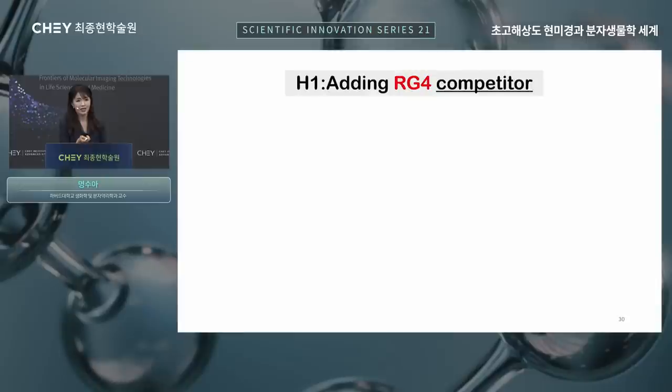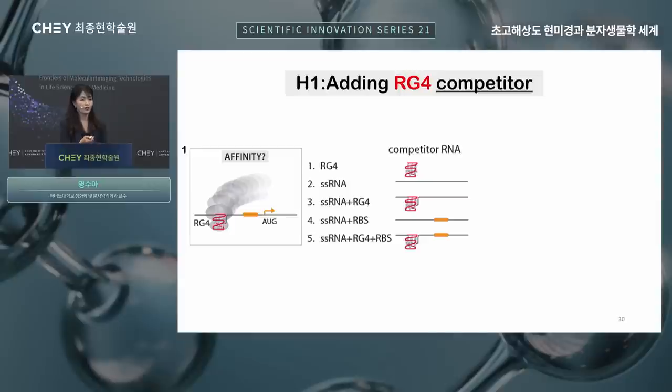First, is it a magnet? Is it an affinity factor? To test this, we prepared a whole bunch of RNA. Some of them are shown here. If the GQ itself is a magnet, then by putting in these competitor RNAs that contain G quadruplex, we should be able to lower the enhancement. That's the idea. Some of the RNA had G quadruplex, some had nothing, some had ribosome binding site, and some had both elements.